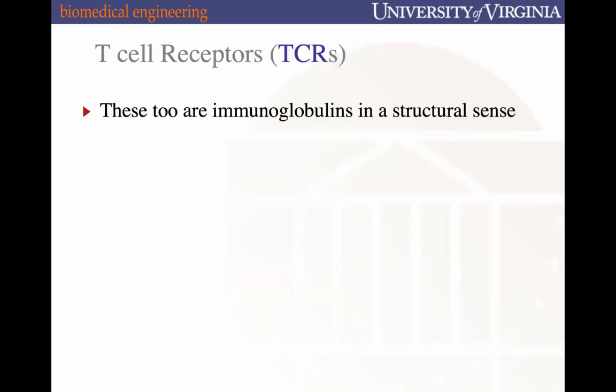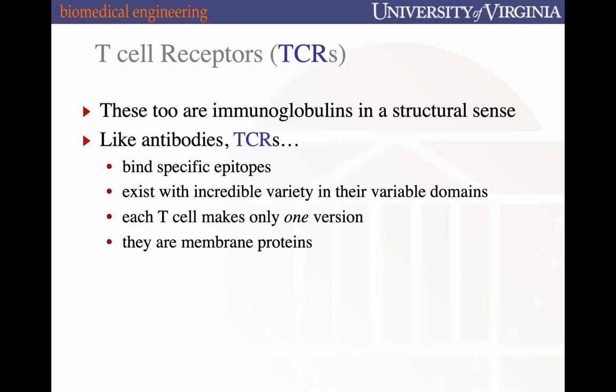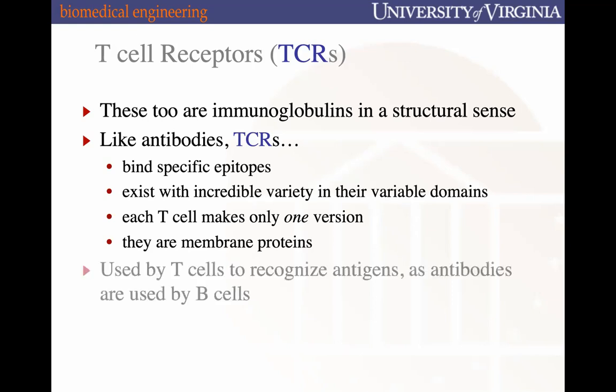T cell receptors are also immunoglobulins, also antibodies in a structural sense. And just like antibodies, they can bind to very specific epitopes. They have incredible variety because it's easiest to think of them as the FAB domain of an antibody, where all of the variability and diversity of an antibody exists. The T cell receptor is basically that, and it's membrane bound. As we discussed with antigen receptors, each T cell only has one kind of T cell receptor, with thousands of copies of it. The T cell receptor is how T cells recognize their antigens, just like how B cells use antibodies.